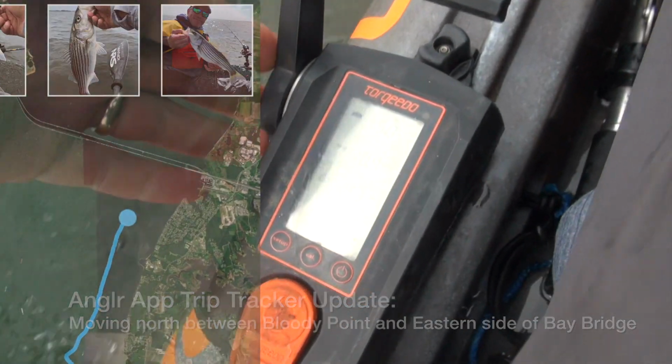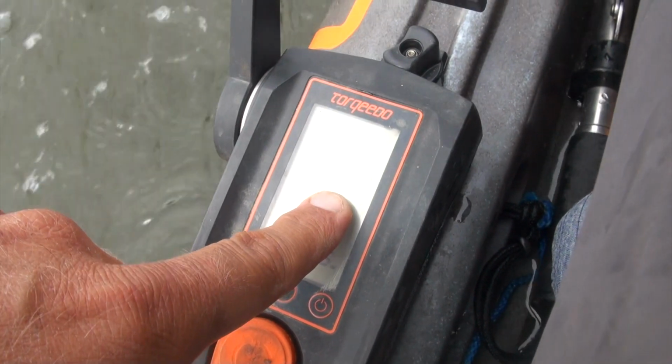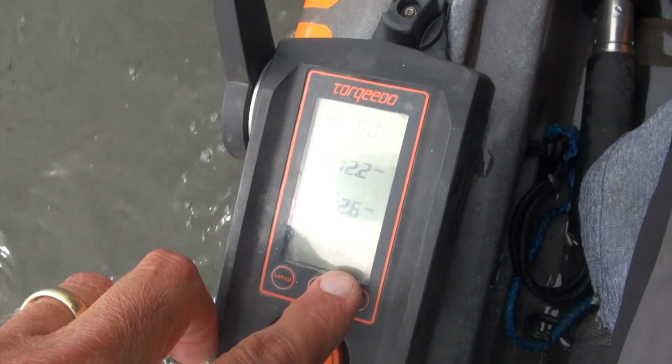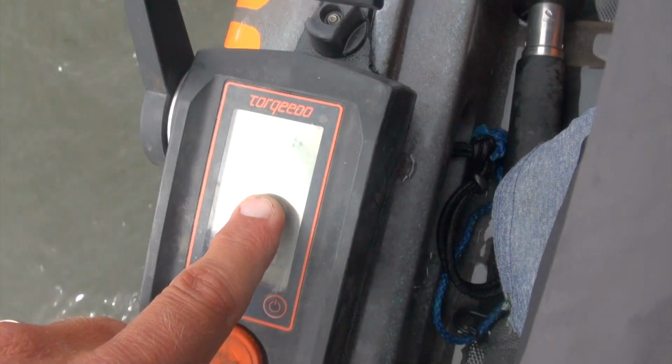50% of the battery remaining. 10.8 is if everything remains the same. In other words, the wind that's blowing in my face and the current, the tide, running at 82 watts at 2.7 miles per hour. It changes a little bit, but I've got between 10 and 13 miles remaining, and I guess that's about what we have to go.